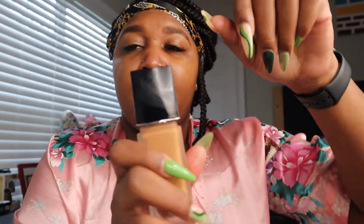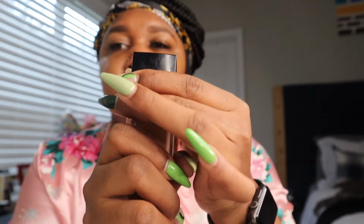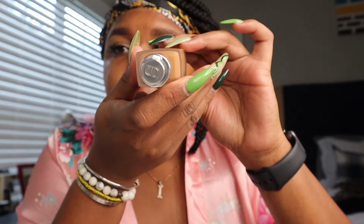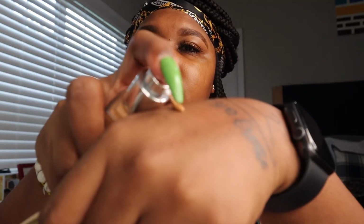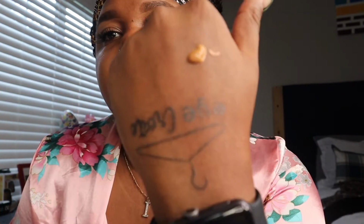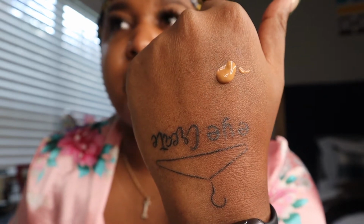All right, this is the cap, the D for Dior. She comes off like such. Oh, this is cute. D for Dior. She has a pumping situation. I think I'm going to put her on my hand first. All right, that is one pump, quite a bit. It's looking a little light skinned, but my face is also a lot lighter than my hands.